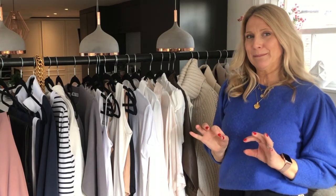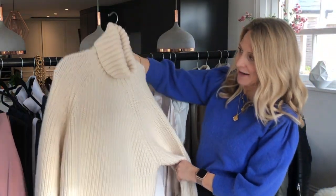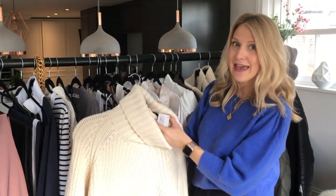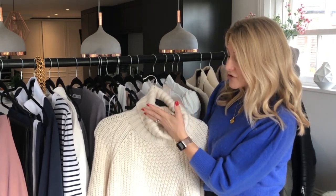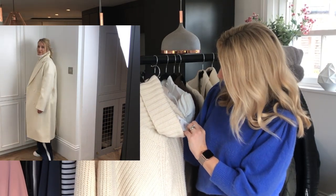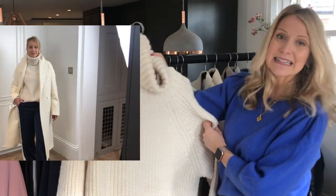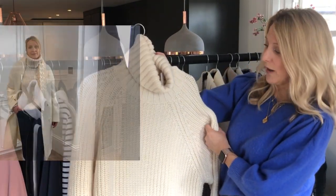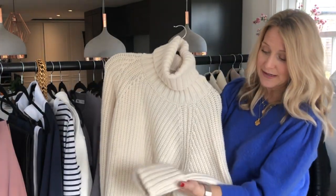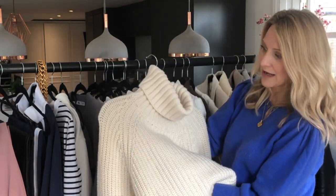Next I'm going to talk about jumpers. I have pulled this big cream chunky jumper out a number of times and I found myself repeatedly wanting to pair this with everything from the jeans, the tracksuits, the faux leather trousers. It was $29.99. It only comes in a small and a medium. I had that in the small and it's actually quite big on me as well. It feels really, really nice. It feels a lot more expensive with the big long cuff details as well, so I'd highly recommend that one.